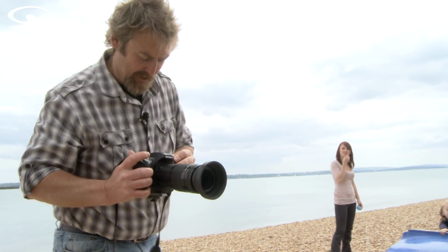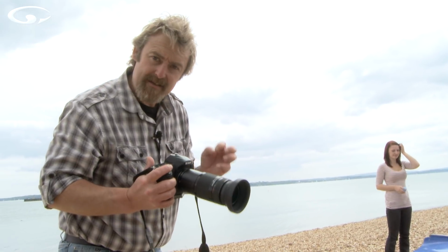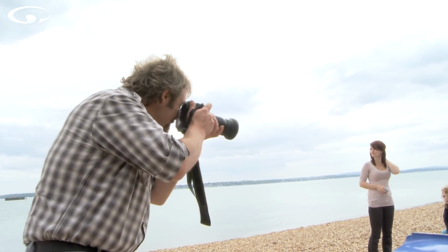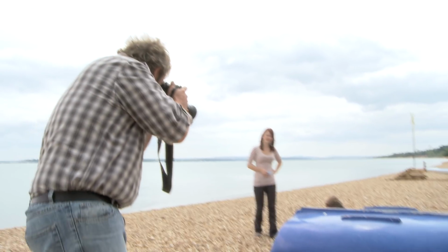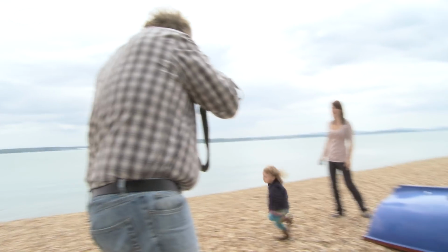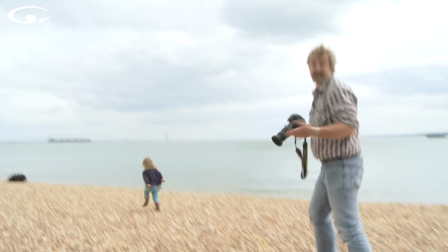I'm going to change the camera to high-speed continuous mode. So it takes loads and loads of frames, because I think I could be missing the moment. What are you doing? Oh, you're going to get... Oh, it's all right, my bag's good there. But I'll tell you what, go and play with it, because you don't know what will happen.